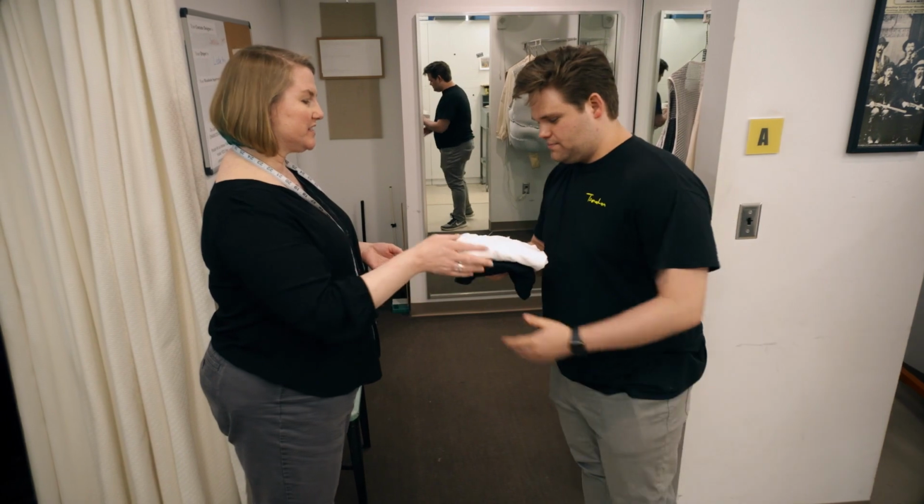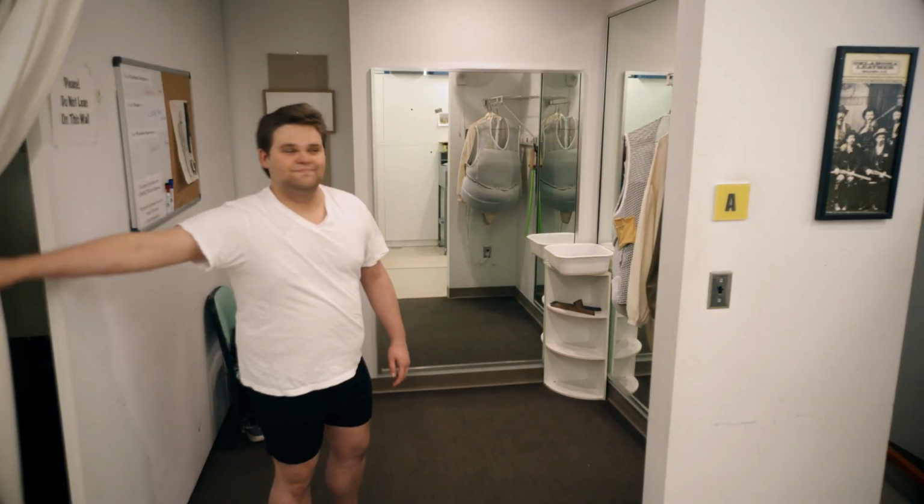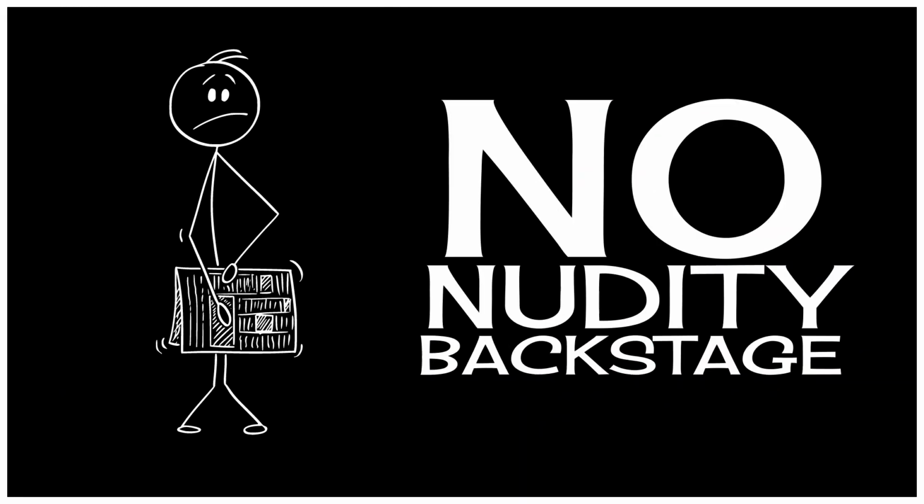You'll have to undress down to your undergarments in one of the curtained dressing rooms. Usually you'll be given the first layer of your costume, whatever that might be, to put on yourself in the dressing room. If you need assistance, just open the curtain. That's the signal you're giving consent to be seen. And remember, you'll always have some base layer of clothing for any costume. That way, if there are quick changes at the show, you're always covered. There's no nudity backstage.